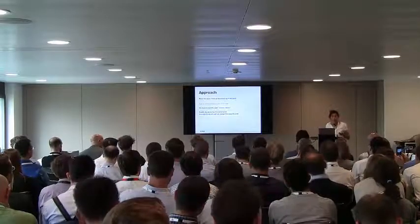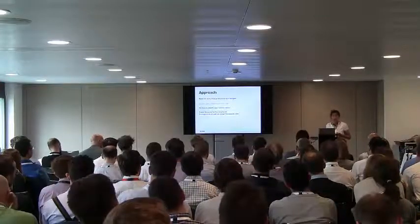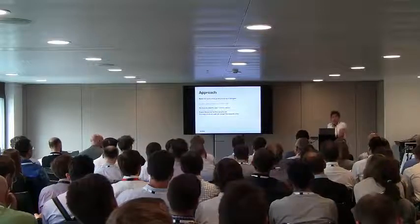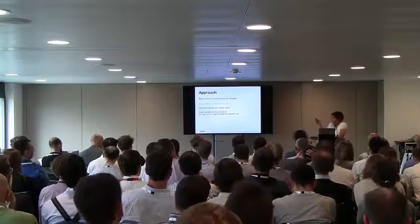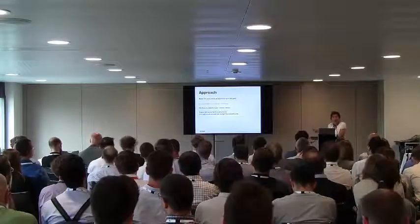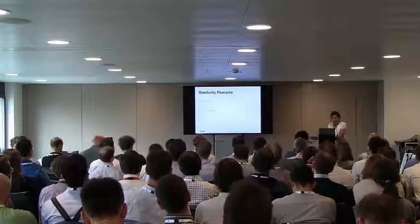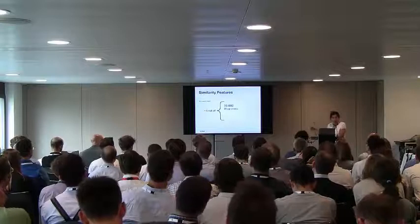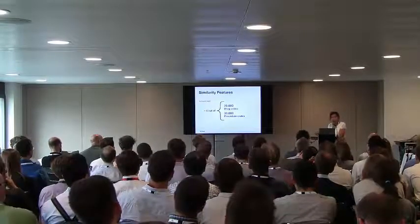It's a blurry word. You want to say similar with respect to what, and you want to say how similar. So this is exactly where the machine learning techniques came into play. In our case, since we want to justify our model medically, we are looking into medical codes.